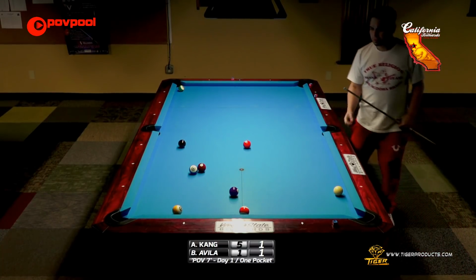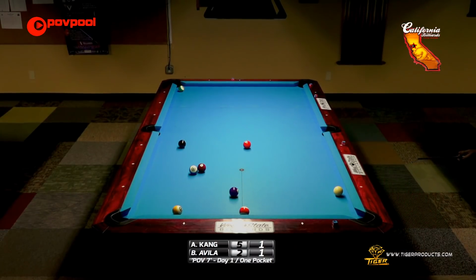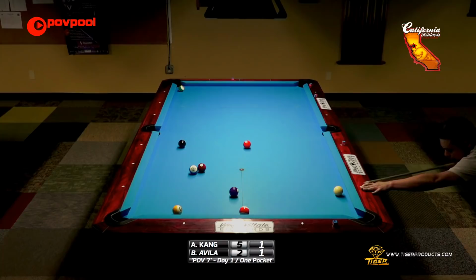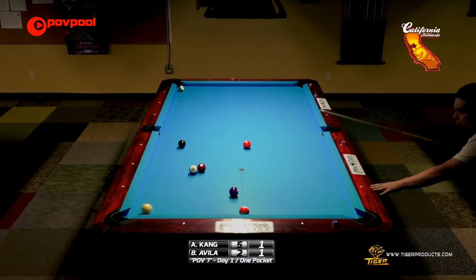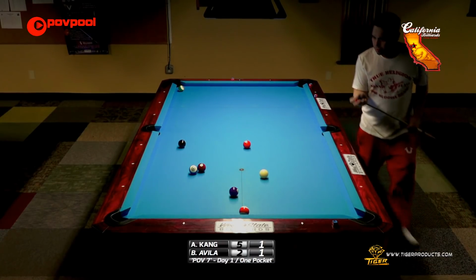Well, he's on the rail. He's going to have to slow roll. I think slow rolling the combination is the right shot. Yep. No, he's going to shoot the 9. Bank the 4 next. No, he's going to push it through. Yeah. Made it good. Nice shot. Hit that well. That's that red circle, huh? Yeah.